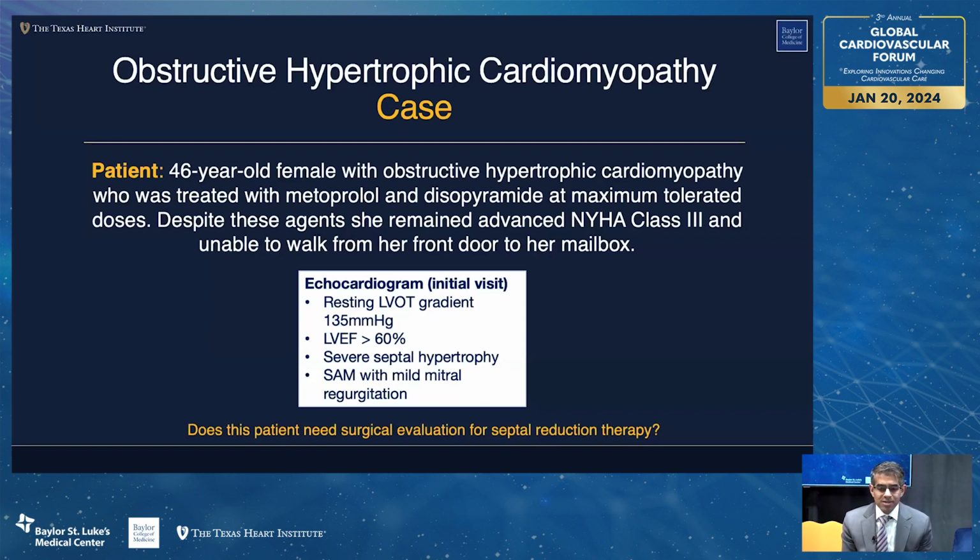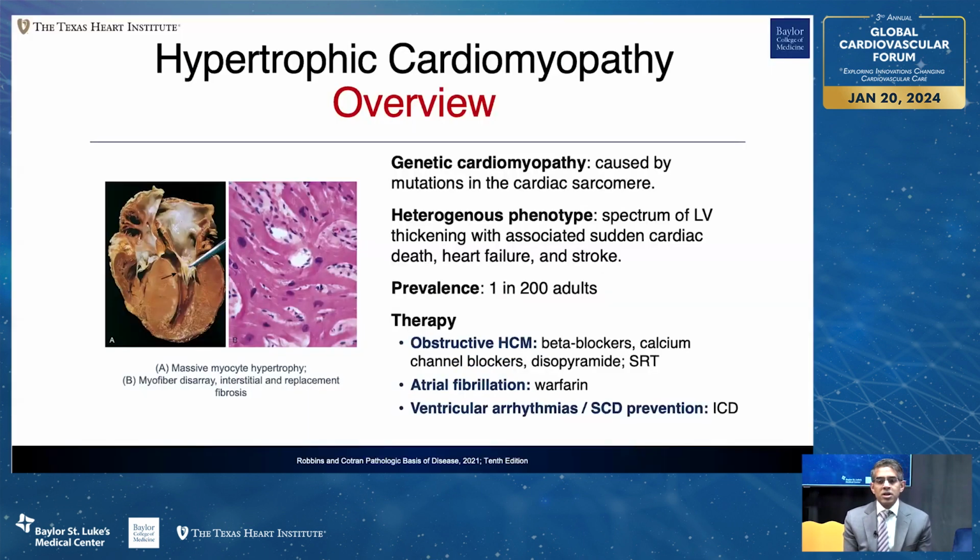So the question is, does this patient need surgical evaluation for septal reduction therapy? So let's keep this case in mind. So as an overview, hypertrophic cardiomyopathy is a genetic cardiomyopathy caused by mutations in the cardiac sarcomere. It's a heterogeneous phenotype with a spectrum of LV thickening with associated sudden cardiac death, heart failure, and stroke.